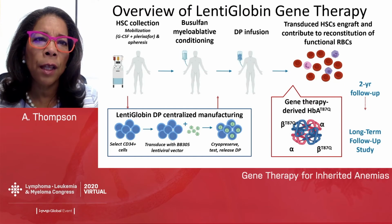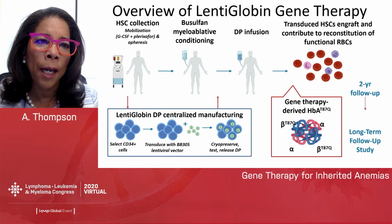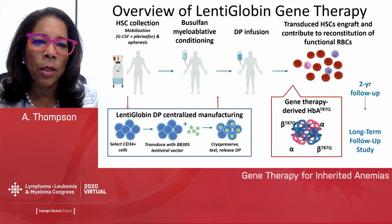This is a general overview of gene therapy. By and large today, hematopoietic stem cells are no longer collected using bone marrow, but instead are collected by apheresis with mobilization using either plerixafor alone in the case of sickle cell, or GCSF and plerixafor for other conditions. And then using an automated exchange method, the stem cells are collected. These cells are then sent to a central laboratory where the CD34 cells, which are our hematopoietic stem cells that are capable of self-renewal, are isolated.